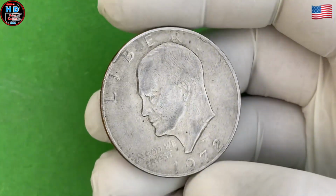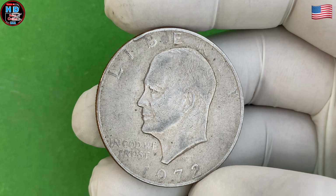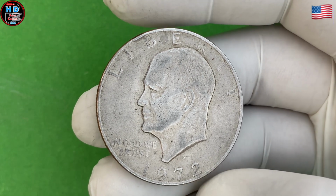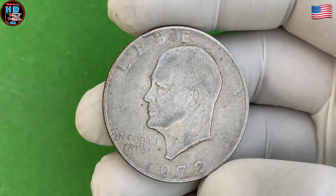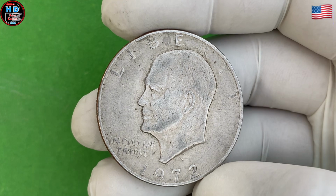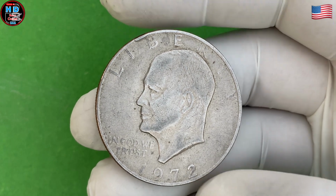Take a close look at the reverse. Do the continents on Earth look clear, or are they vague and washed out? Could it be the legendary Type 2? And is the coin in stunning condition? Because if it is, you might just be holding your own $112,000 surprise.